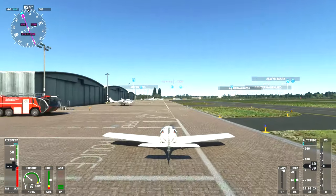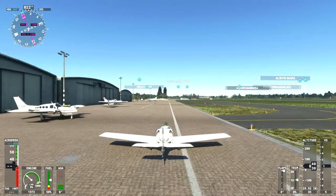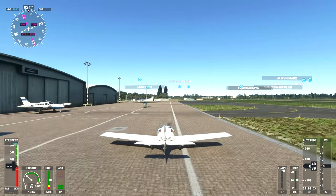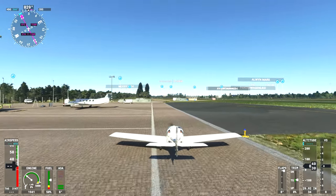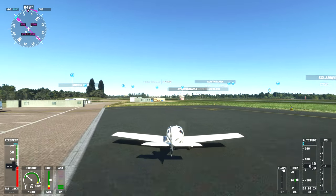That looks like an Airbus. The runway's about to be extended to allow A320s and 737s to land. So it should give us some more range. Only by 10 meters, or something like that. Or 18 meters. Literally nothing.